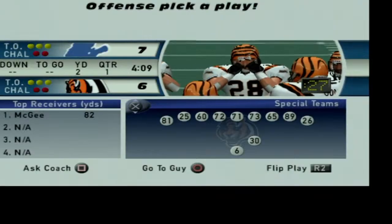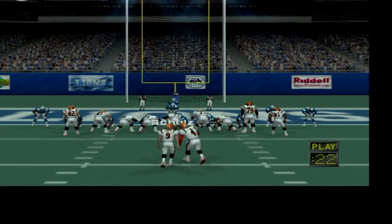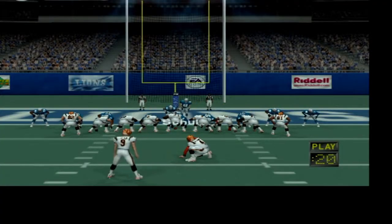The owner of a black van, license number P61B93. Please be aware that your car is being towed.